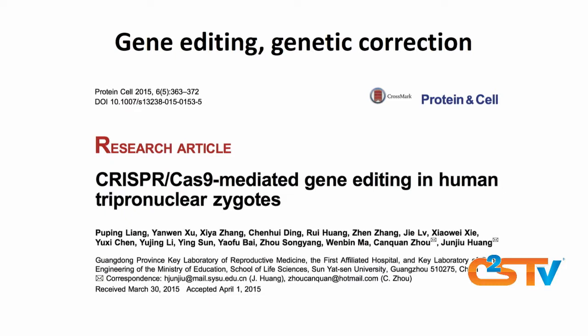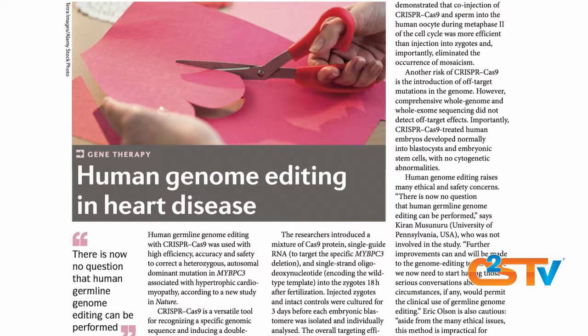This was one of the very first reports of this. It came out from a Chinese group where they did it in a fertilized egg. It created a lot of consternation in the scientific community because there are many ethical questions associated with changing the genetic composition in this way. And then just recently, in this last year, there was another attempt at doing this quite successfully, and it was done on a gene called MYBPC3, which is a gene we work with all the time because it causes heart disease. So it's very clear that the capabilities of doing this are evolving very, very quickly.